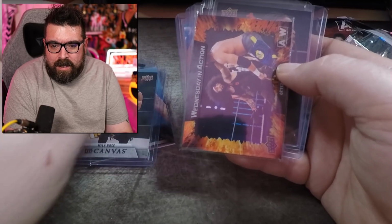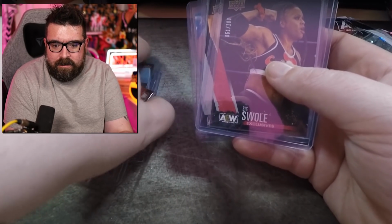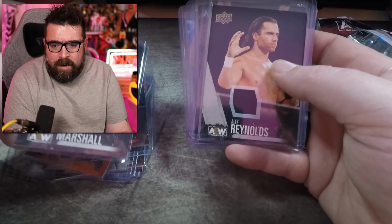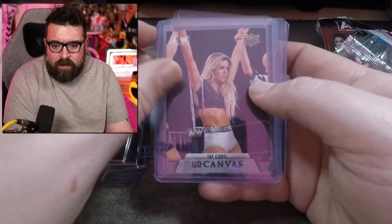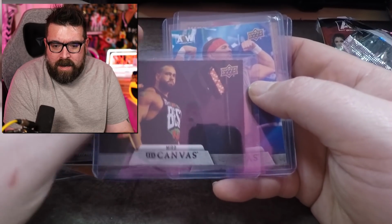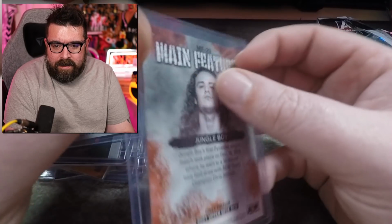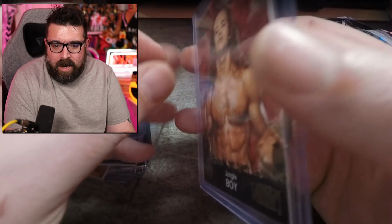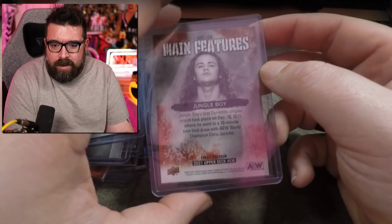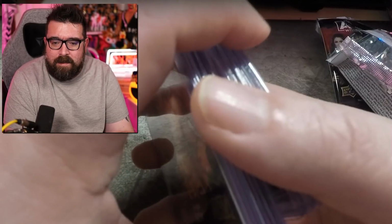And we've got the Nyla Rose canvas, the Ortiz Wednesday in Action thick card, the Big Swole limited number exclusive, QT Marshall match worn, Alex Reynolds match worn, the Ty Conti canvas, Lance Archer canvas. We've got a Miro canvas, a Nick Jackson canvas, and I mean, probably less special than any of the rest of it, other than the fact it's a very cool card and potentially a rookie card, Jungle Boy, who is just an awesome wrestler. So I want to get that one signed. Someone get me Jungle Boy on the phone.